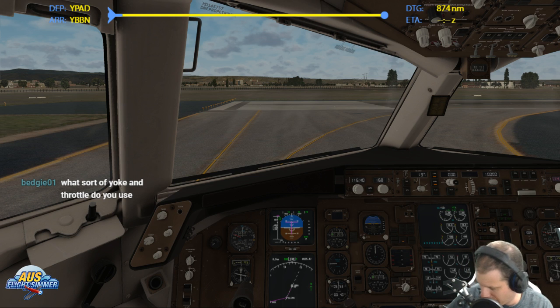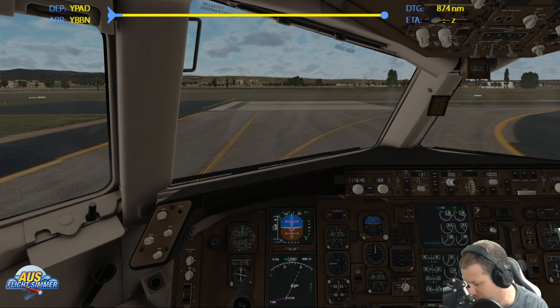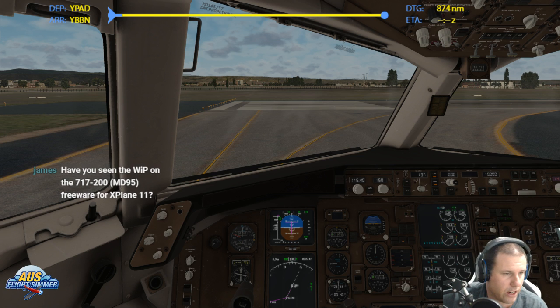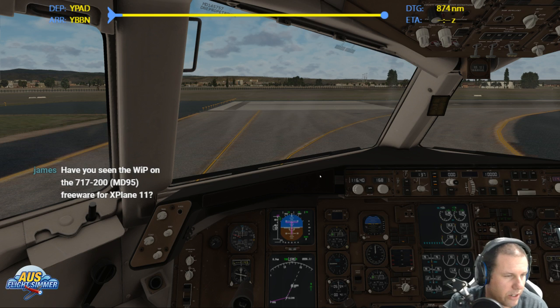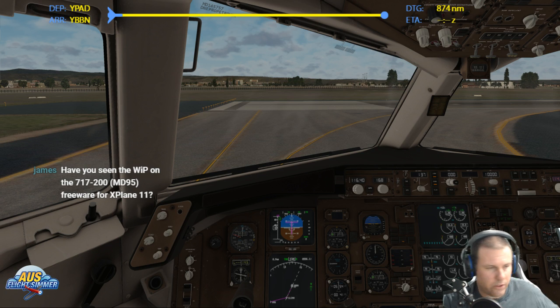I use the Saitek trim wheel, which is excellent, highly recommend, and also the throttles and the pedals, but I need to upgrade, unfortunately. Going from Saitek, anything else upwards is a fortune, and I usually spend all my spare dollars buying product so I can do video, so I never get around to getting the hardware. Have you seen the wing flex on the 717-200 Freeware X-Plane 11? No, I haven't looked at it.